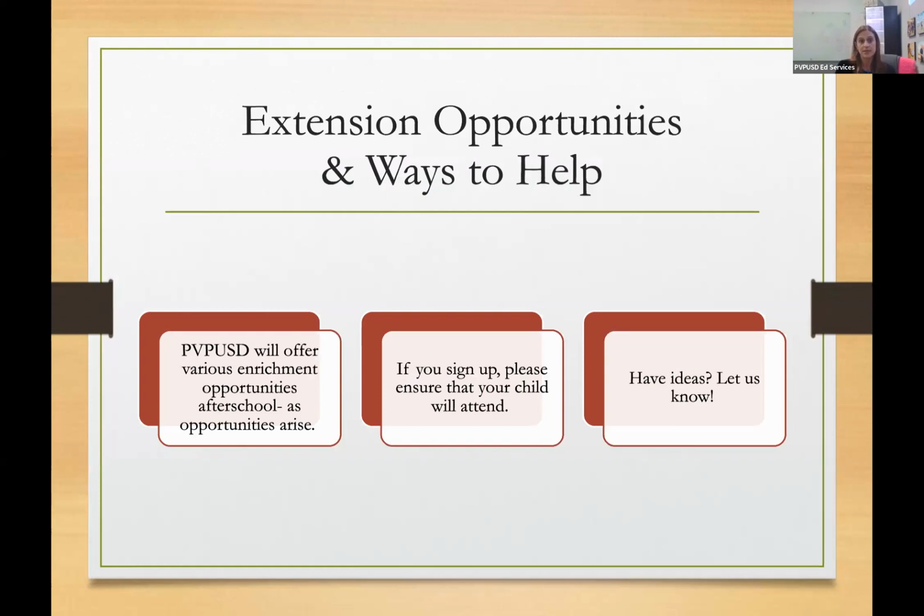Extension opportunities and some ways to help. So we will offer some enrichment opportunities and after school. It is really important we send these. You may have already got some from me, actually. If you're signing your child up, it's really important that you know it's a commitment and your child will attend. A lot of times our spaces are very close to how many kids we have in the program. And sometimes we're not going to have enough space, or we might have a wait list before opening a second one. So we don't want to take away spaces from children that would be there. So please do make sure when you sign up, you are going to be there.